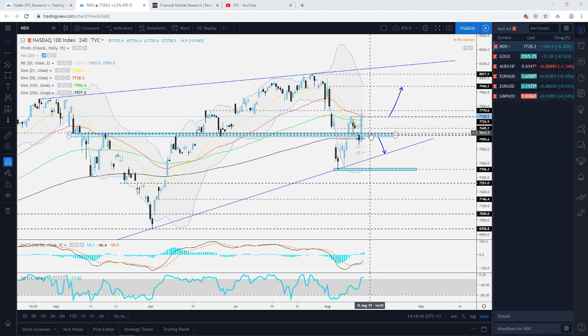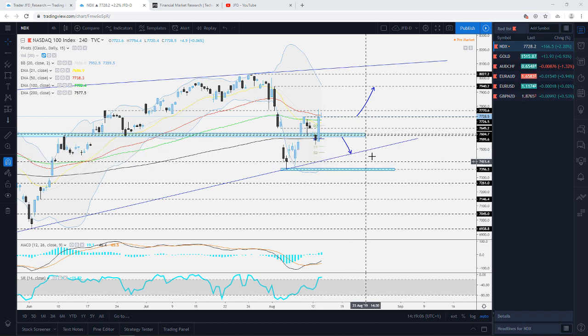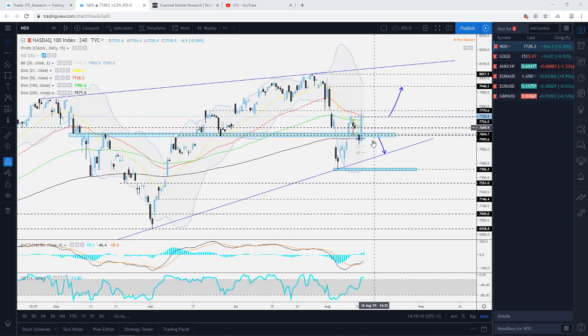If we get a break further below the 7,600, then keep your eyes on the 200 EMA. But if that fails to hold, this is where it could turn out to be ugly for the index in the short run. I'm not saying that it could turn out to be ugly overall, but in the short run, we could see this one sliding further down towards the 7,500, or even below that, towards the lower side of the rising wedge formation.